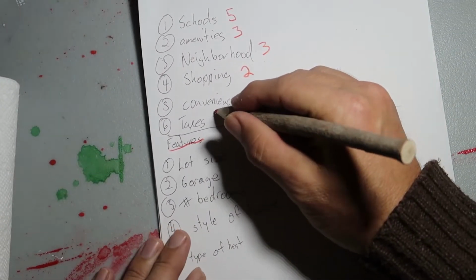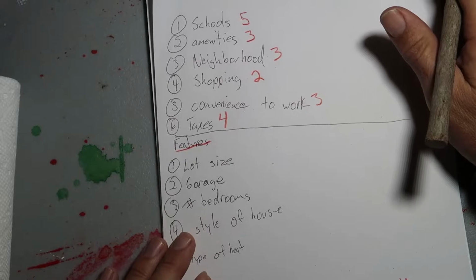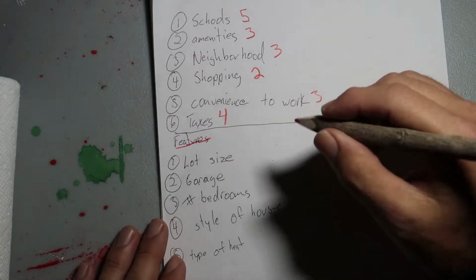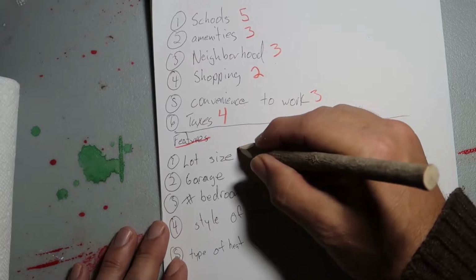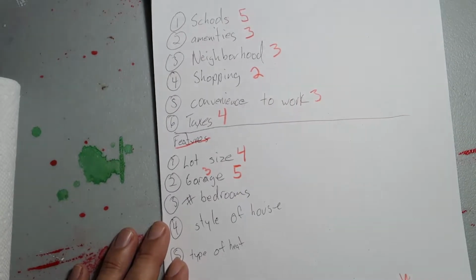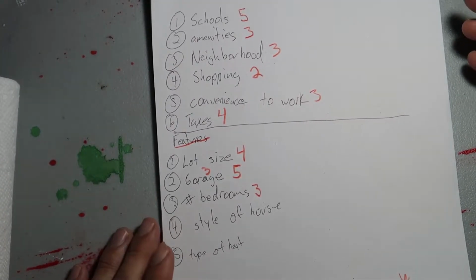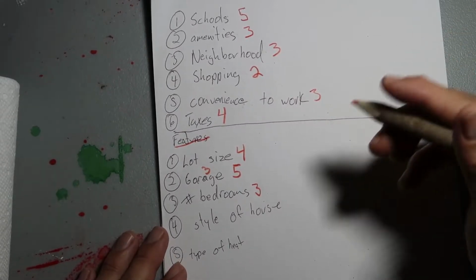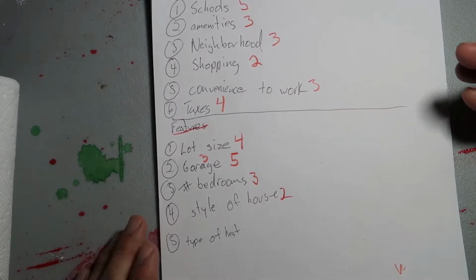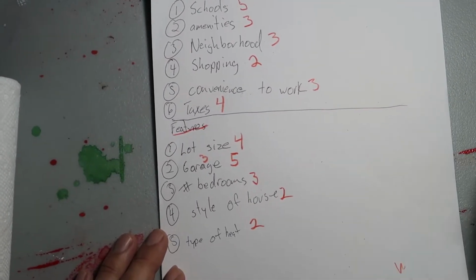Taxes, I'm going to go 4 on that because I have some rental. It's a long story. I just don't want to pay more taxes than I have to. Nobody does. Lot size, I like the lot size because our first house, that was probably a 4. That would be more important. 3-car garage was a 5. That was part of the reason we were moving. So that was a 5 for us. May not be a 5 for you. Number of bedrooms, probably about a 3. It's got to be a minimum of 3. If it's 4, that's fine. Style of house, I'm pretty open to that, so that's not as important to me. A 2. Type of heat, I prefer gas heat, but everything else was fantastic. If it's electric heat, that's all right. So that's going to be about a 2.